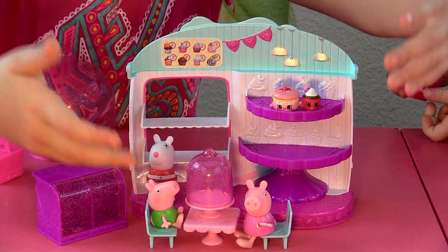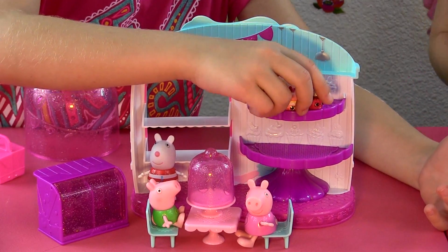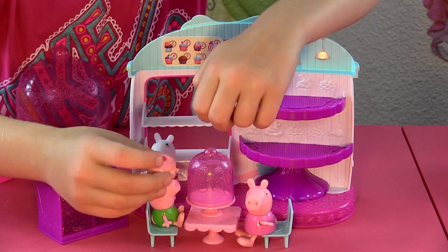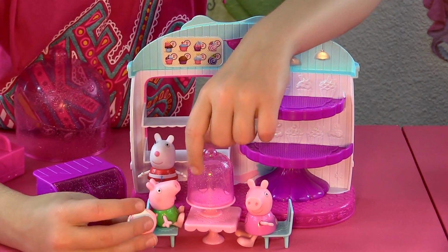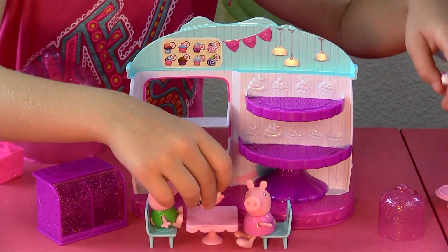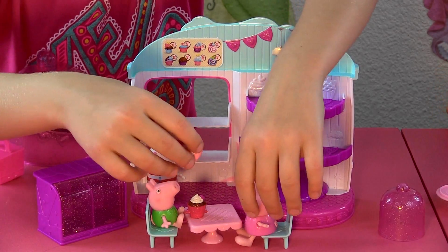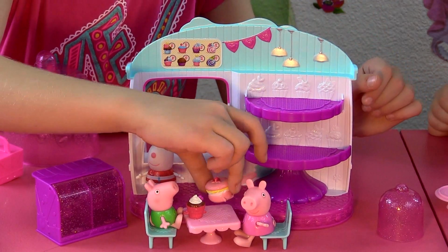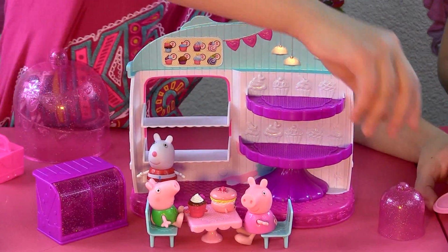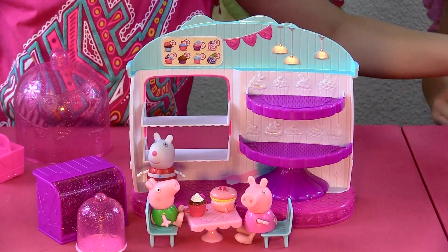How about we give them to George, Peppa Pig, and Suzy? All right, let's see that. So, we'll share this big, like, I don't know what it's called. It kind of looks like a hamburger, but it's not. So, here, you can have this. George, you can have the cupcake, and Peppa Pig, you will share this with your friend, okay? Okay. So while they're doing that, let's fill out our sweet treats cafe.